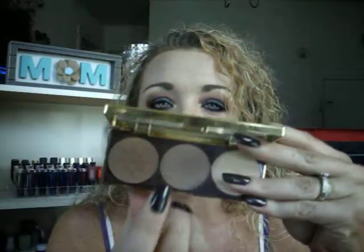And the next palette that I've been enjoying this month is, I've had it for a while, but I've just been exploring it this month, the Bronze Booster by Physicians Formula. And the only shade that I've really been using is this center taupey shade as my contour, and I really, really have been enjoying it.